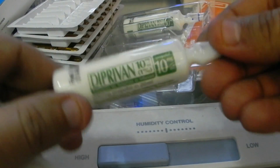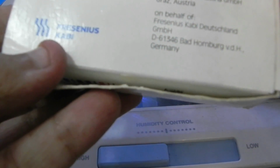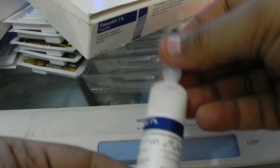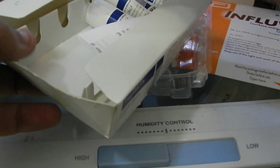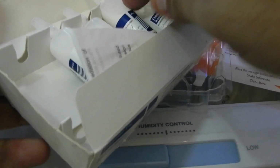Pretty milky, milk of amnesia it's called. And then we have another brand, Frisofor, 1%. This is by Fresenius Kabi, made in Austria, and it again looks milky. So this is Propofol. Every physician is familiar with this drug, and this is probably an anesthesiologist's favorite drug, and this is what we use to induce anesthesia here in Pakistan.